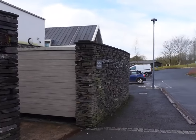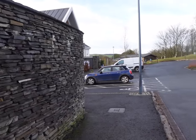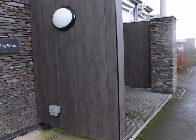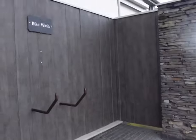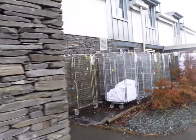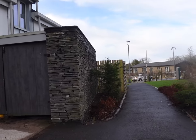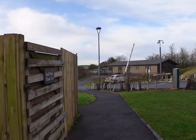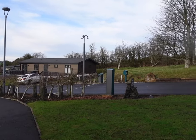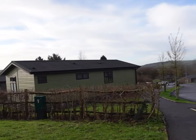This is coming outside now. I'll just walk down towards our cabin. We should be coming up to a little dog wash just on the left round here now. See? Yes, there's the dog wash. And then there is a bike wash. Laundry area for staff. And this is the beginning of the park. There are the barriers for your car. They take your registration when you arrive, and this will let you in and out of the park.